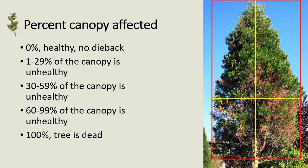That's exactly what the researchers are looking for: how quickly it went from flagging or top kill to completely dead. Or maybe it bounced back. Maybe you go back and it's recovered. Definitely positive situations can come as well.